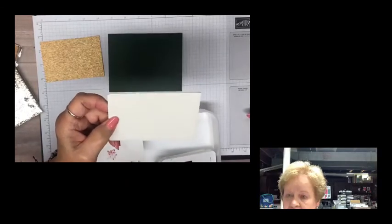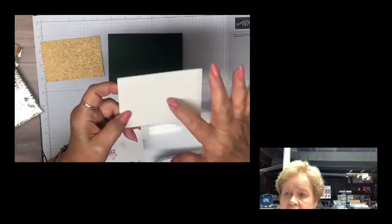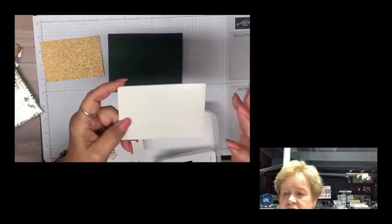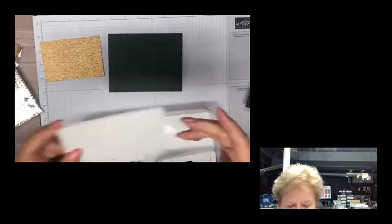And hey Carol, Linda, welcome. It's great for cutting out dies where you want them to be popped up, and adding dimensionals are just a little bit too difficult, especially if it's thin. So I'm going to be using that.